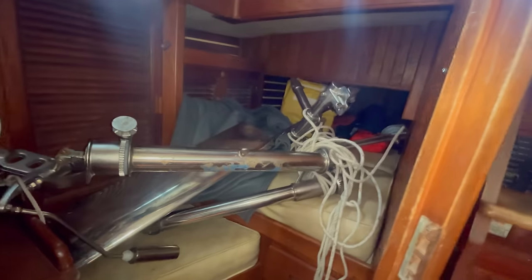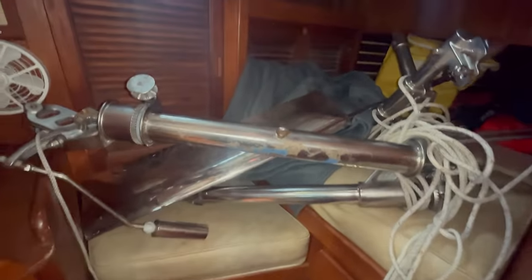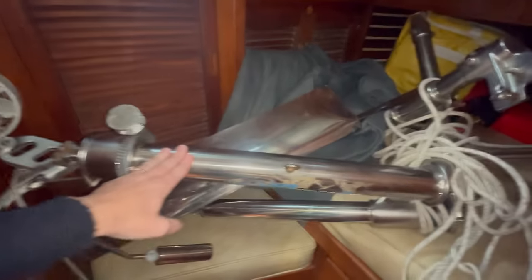Okay, so this is a pilot berth, but let me say this. This is like really roomy. Okay, so there's a wind vane here. This is actually quite wide. I have no doubt in my mind that Hal and I could sleep here if we needed to.